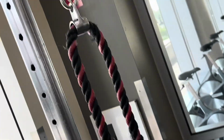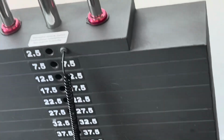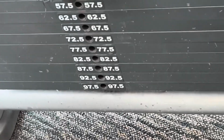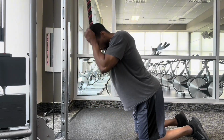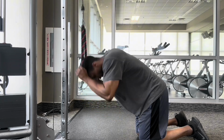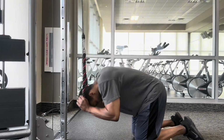If you choose to train your abs with cable ab crunches, you're going to do it on this machine. You don't want to start light and keep it light. You want to progressively get heavier, increase the weight week by week. Now for cable crunches, some people will go and do this range of motion where they'll go up, and as long as it comes down to a full crunch, it does target the upper abs effectively. However, I choose not to do it that way.